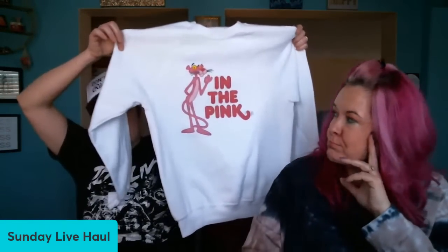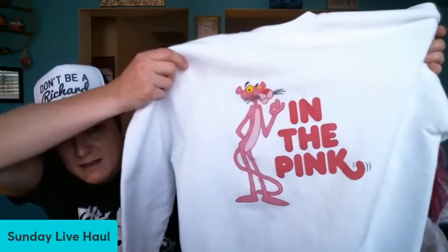This one over here is real sad because I got this. And I think it's quite inappropriate personally, but it's a Pink Panther vintage sweatshirt. What is he doing with his hands? I don't know. It's in the pink. He really is. Like, he's doing the... inappropriate.